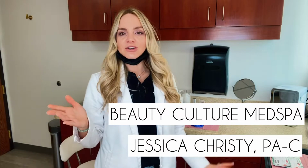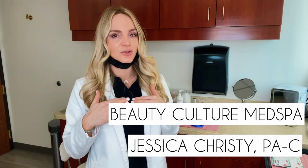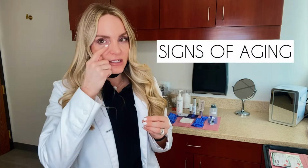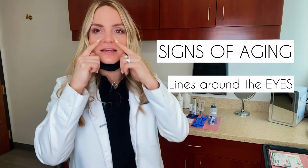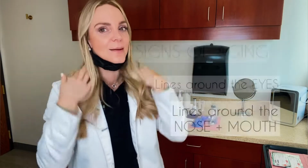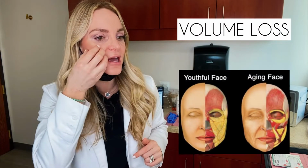What we do at Beauty Culture is reverse some of the natural aging process, just to look like you, but a more youthful version of you. Signs of aging tend to show first around the eyes, sometimes the nasolabial fold, and around the marionette line. And why that's happening is because we're losing the volume from the fat pads through here. We're losing the support, therefore everything sags.